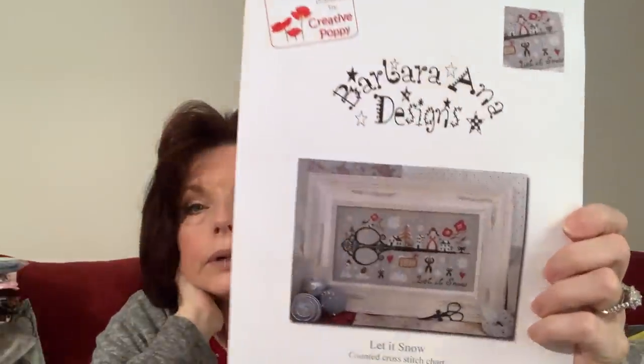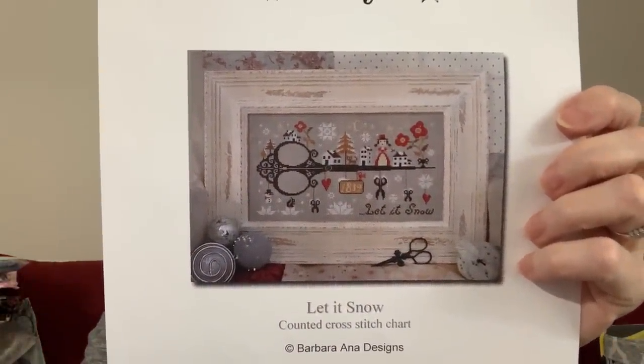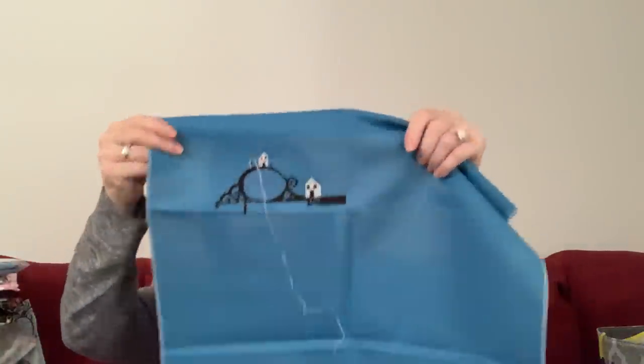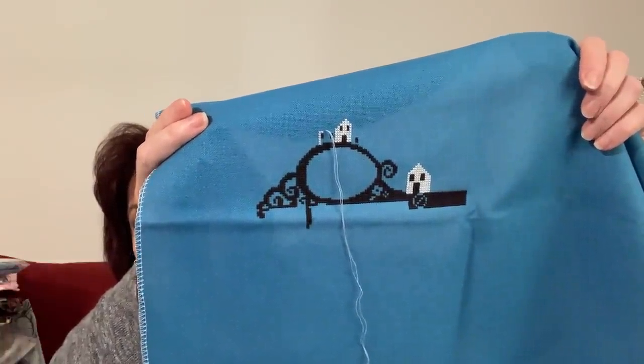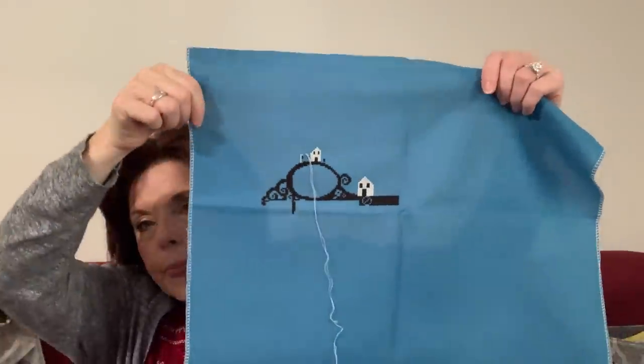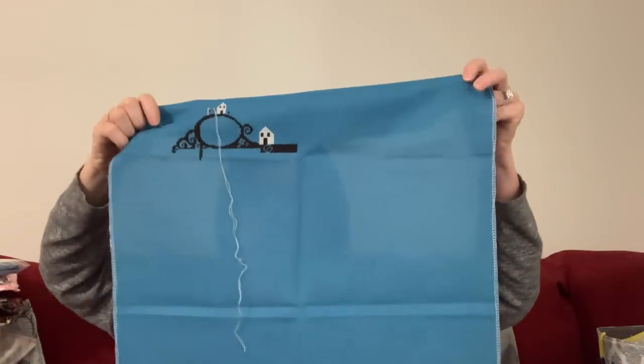Okay. This next one is by Barbara Anna Designs. And this was one of my New Year's Eve starts. It's called Let It Snow. It looks like these. And I am stitching this one on 32 count Lugana in the color Aqua blue. It's a dark blue. I'm sorry, I have a dangly thread. That's how far I am. So I got the scissors and I was working on some of the houses on top of the scissor handle. So it will fit on just the top part of this piece of material. And I have a good chunk left for something else.